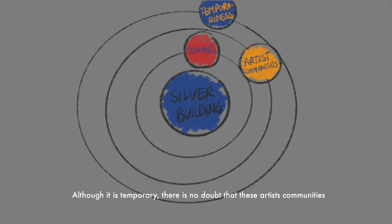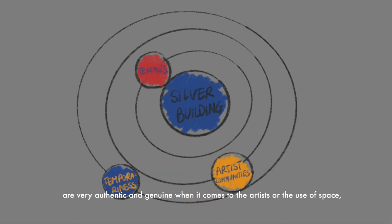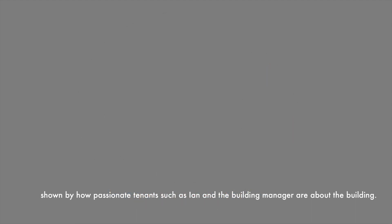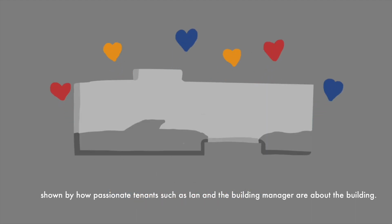Although it is temporary, there is no doubt that these artist communities are very authentic and genuine when it comes to the artist or the use of space, shown by how passionate tenants such as Ian and the building manager are about the building.